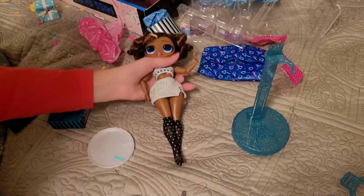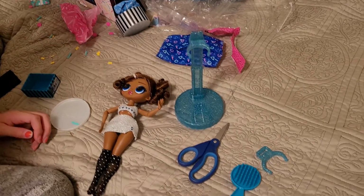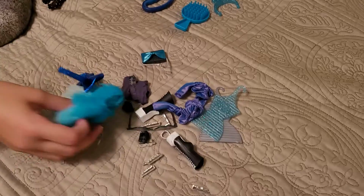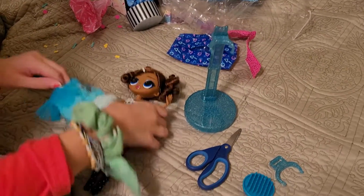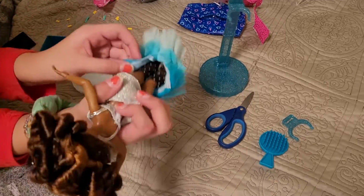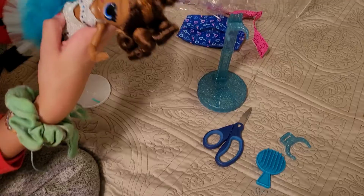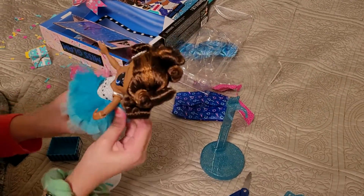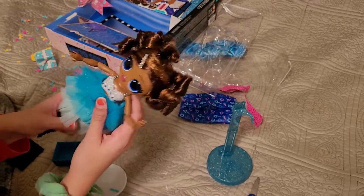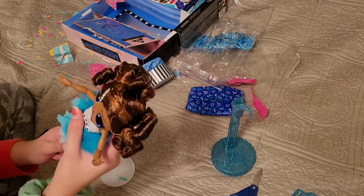Okay, let's get her dressed now. So, I don't want to put on the jacket. I just want to put on the skirt for now, because I love her skirt. So you would have to slide her through the skirt to open it, to get it on her. And you can mix and match the outfits all the time.